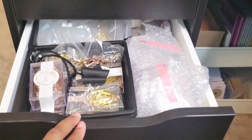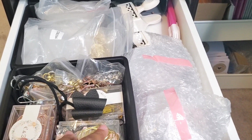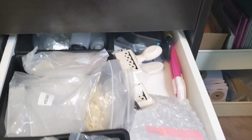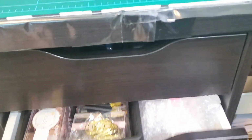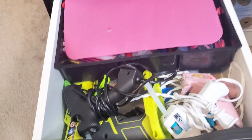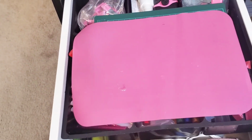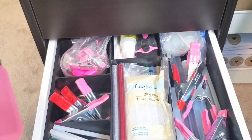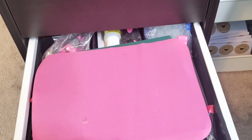Next one is all of my items that I'm going to be engraving. I have a lot of paper clips from when I was making bows and stuff like that, and some extra punches. And then this drawer down here houses all of my items that I use when I craft. So all of my glue sticks are here, and anything like adhesive spray and clamps. So that is that drawer. And then my mat that I use.